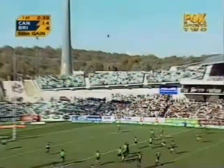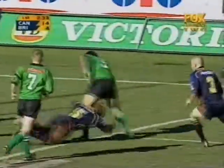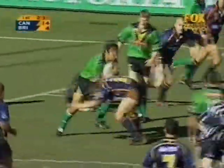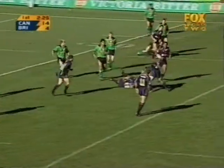Lockyer once again, that spiral bomb. The pressure coming up on Vainikolo. Took it well and then had visions of going a long way downfield. Got away from Saylor. Fires a pass to Schifofsky. Here comes Croker now. The counter-attack immediately from the Raiders.